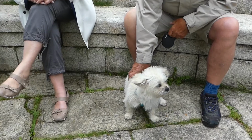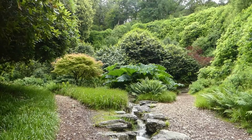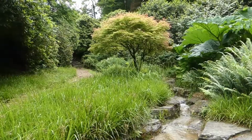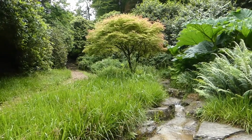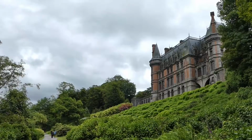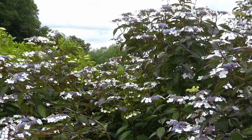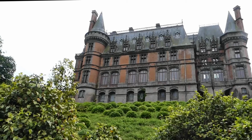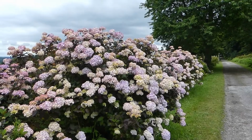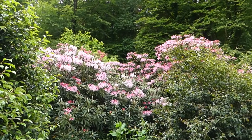Crossing the Belvedere, one comes to a former stone quarry with a waterfall and rock gardens containing Japanese maples and giant gunnera. A path lined with hydrangeas runs along the front of the house. The rhododendron walk leads back to the entrance.